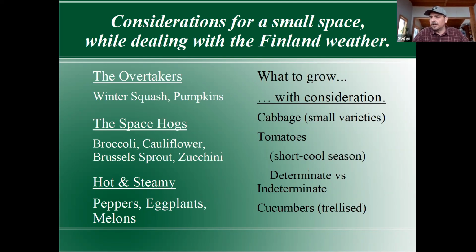And cucumbers as well. Just like with the overtakers, they can really spread, but certain varieties of cucumbers actually do really well with trellising. I'm going to show you a couple of little ideas around trellising later. So you can grow cucumbers, just recognize you want a certain variety and you're going to need to trellis them.